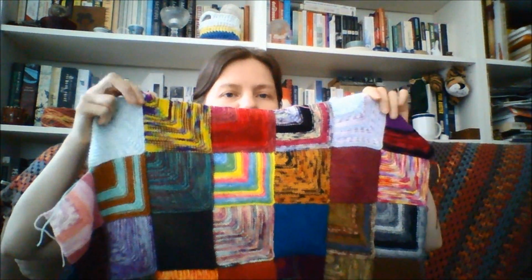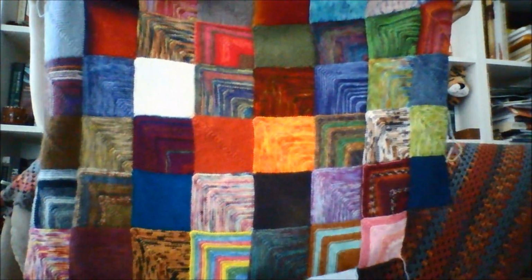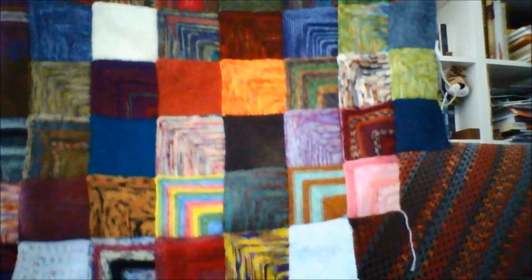So they're all 6 squares from Melinda in a row, and I'll just hang it up from the other way. So this is how big my blanket's getting. And I'm really happy with how much it's grown since I started podcasting. I think being able to show what I'm doing with it each week has spurred me on to keep on adding squares, and also the lovely gifts that people have been sending me. It's making it extra special that it's got both my memories and also their memories embedded into the blanket.